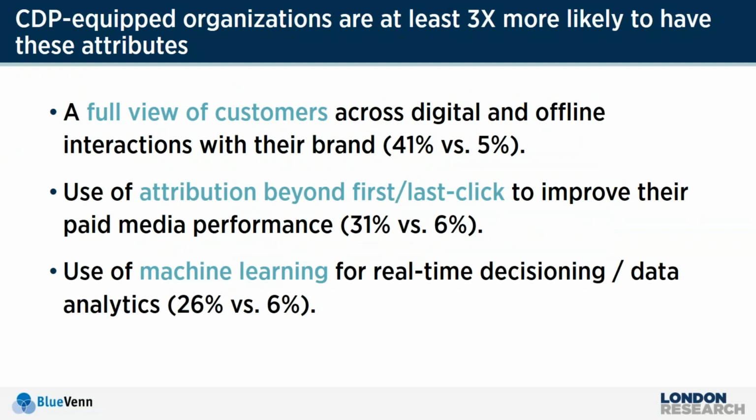Okay, if we can click on just some concluding takeaways from the research. As part of the survey, we were asking across quite a range of capabilities in the form of statements, whether survey respondents agreed or disagreed, and the statements related to those different stages of the maturity model. And what we've done in this and the next slide is pull out some of those attributes or capabilities where those with CDPs are at least 3 times more likely to firmly agree they can do these things. And we can see there we've got a full view of customers, as I think one would expect with a CDP, but also use of attribution beyond first and last click, and use of machine learning as well for real-time decisioning and data analytics.